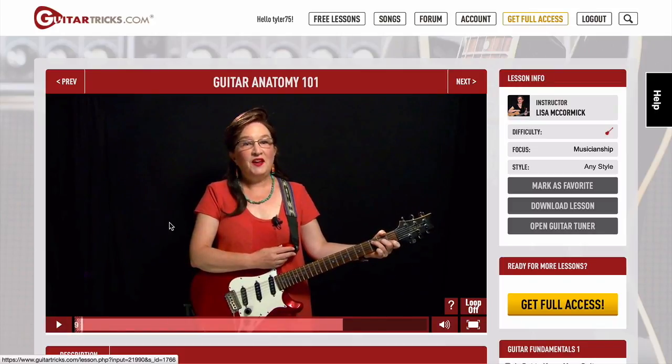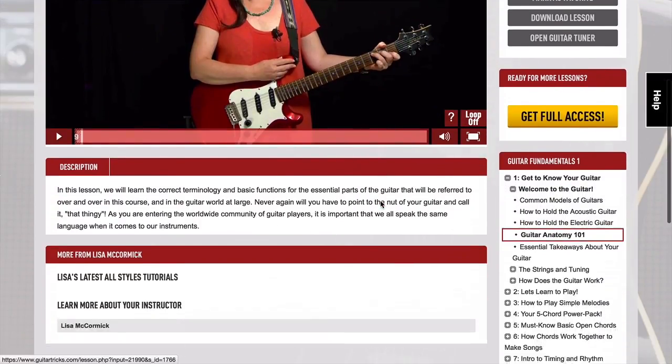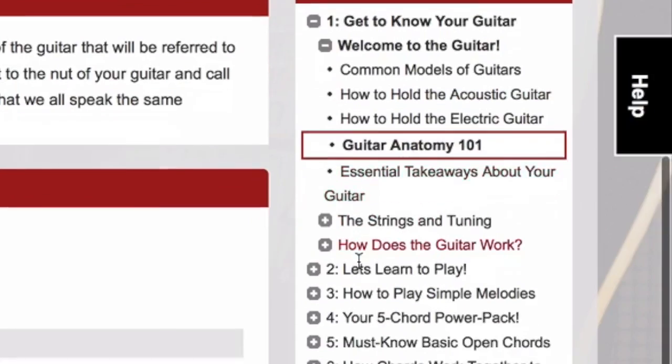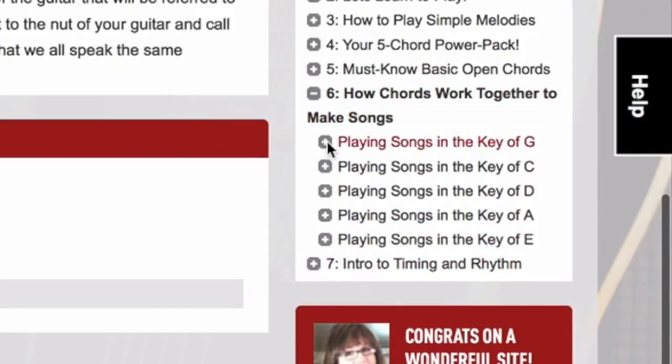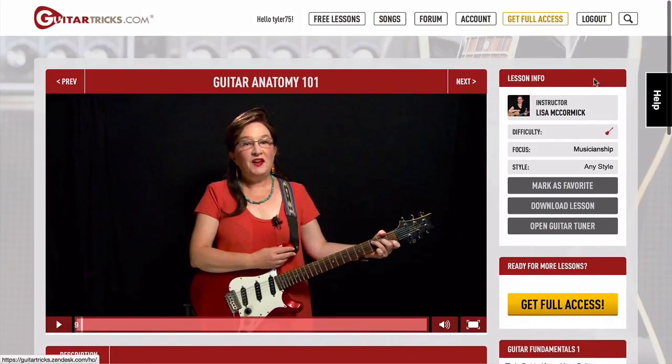this video, get to know your guitar a little bit. This is how the beginner section runs for Guitar Tricks. It's a step-by-step program, one lesson after the other. And you can see it is a large section. Guitar Fundamentals 1 has all these different sections, how chords work together to make songs, and playing songs in the key of G. What is a key? Major chords of key G, and so forth. So a lot of really good content for beginners.